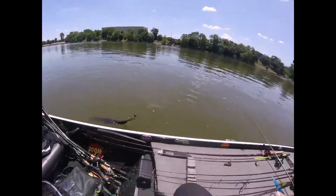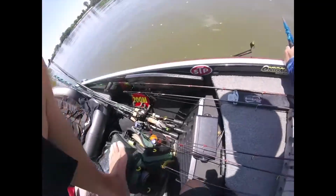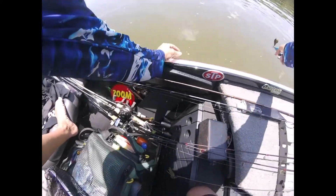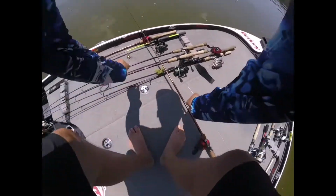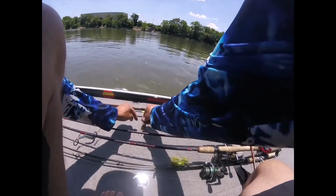We caught one today. We caught two gar today. Look at that. Let me get a good picture. Check that out, guys. Black gar. Hooked in the mouth. There you go, buddy. That's cool as shit, dude. At least he didn't take your bait like he took mine. He took mine with him.